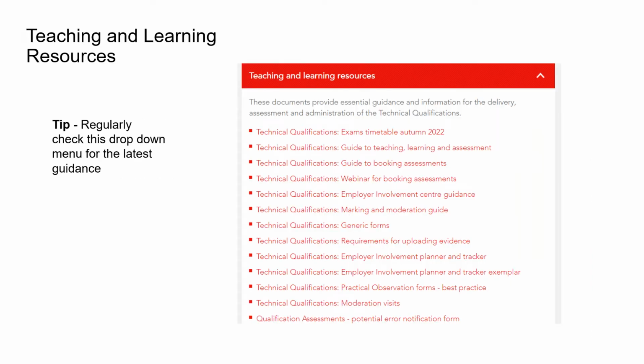Here is an example of the drop-down menu. All of these documents will be fully updated for delivery in each year. The current snip on the screen is an example of where you will find various resources. Take a moment to have a glance at these documents. If you have access to a computer or device on the internet, you may wish to take some time to download and print some of these resources. We're going to take a little bit more of a look at these in the following slides.